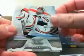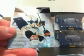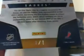Okay, David Bax for the Blues, Bobrovsky for the Flyers, Nash for the Blue Jackets, Brassard for the Blue Jackets, and here's a Mirror Black. This is a 1-of-1. Tyler Ennis for the Sabres. Mirror Black, most positive that's 1-of-1. Yes, it is, 1-of-1. Wow. Too bad it wasn't an auto, but Buffalo Sabres for Craig.